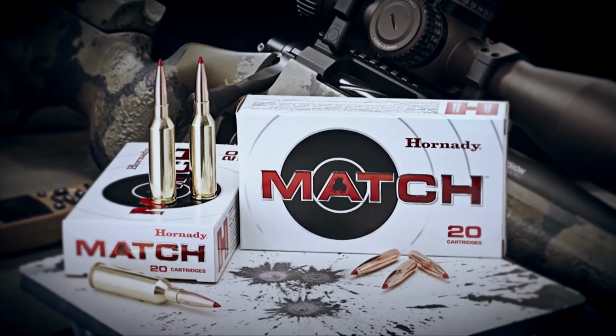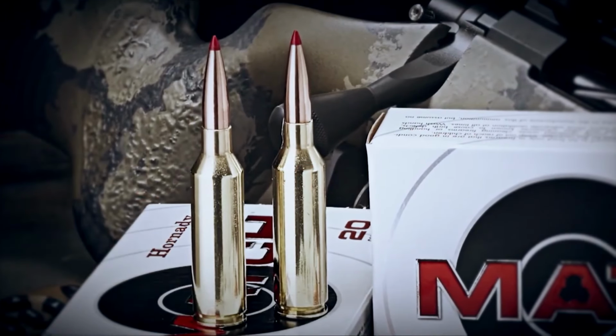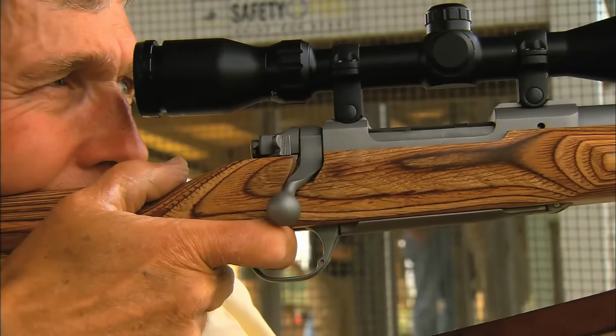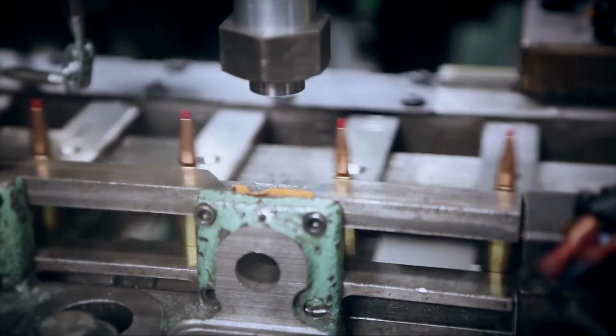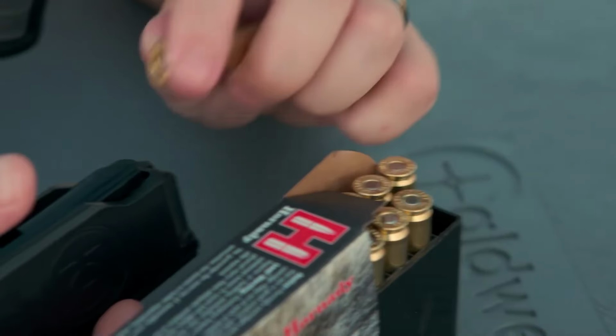The magic of the Creedmoor is in the aerodynamics. Those high ballistic coefficient bullets retain velocity incredibly well, staying supersonic way out past 1,000 yards. Because it fights the wind so efficiently, it makes long-range shot placement significantly easier.